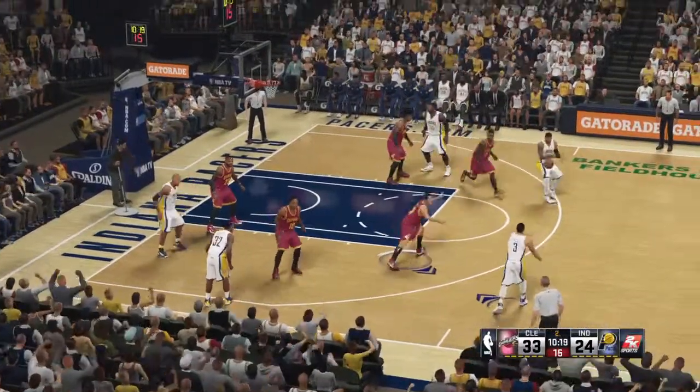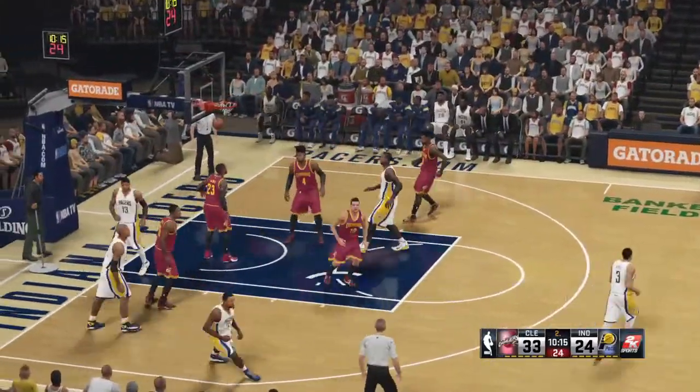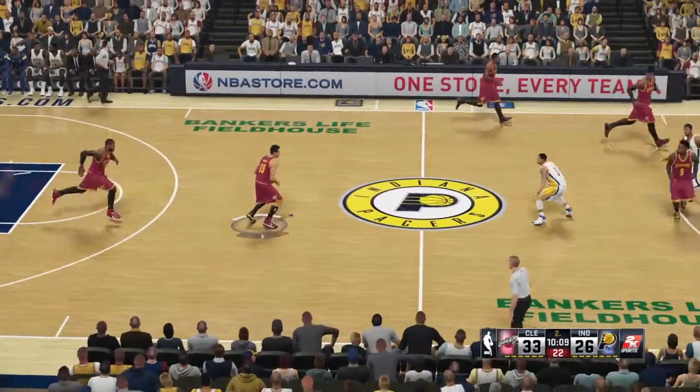Outside Hill. He dishes it to George. Hibbert with a screen for George. An easy layup after coming off the pick. That was Roy Hibbert getting in the way of the defense there. The Cavaliers leading by 7.